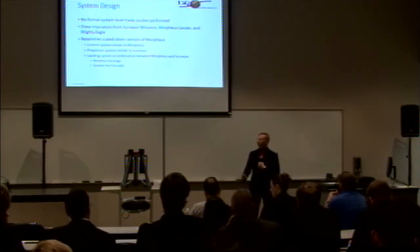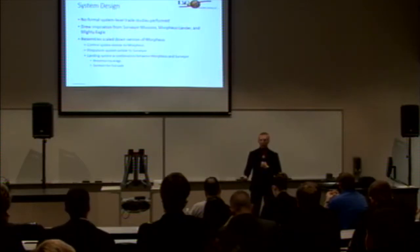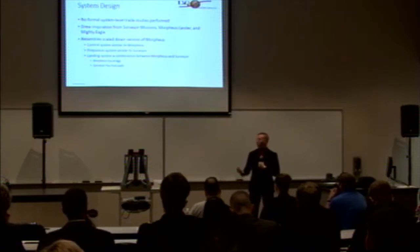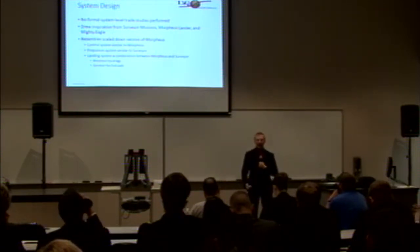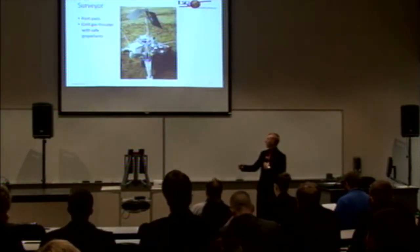Our landing system is a combination of Surveyor and Morpheus. Whereas Morpheus uses a four-leg landing system that has shock-absorbing legs, again, due to time and budget constraints, we had to go with Surveyor's option, which was foot pads. And finally, our propulsion system will be very similar to Surveyor, and that is a cold gas thruster. So here is the Surveyor mission. Here are the Surveyor mission probes.